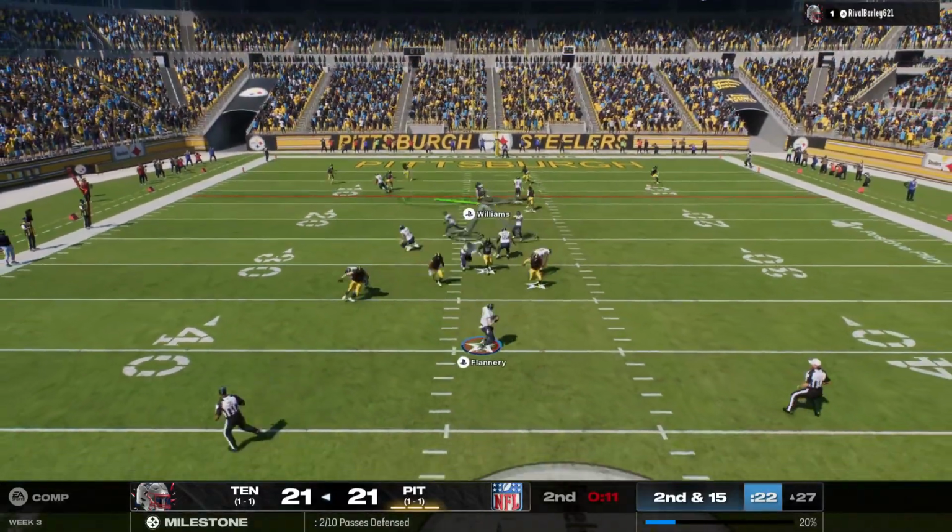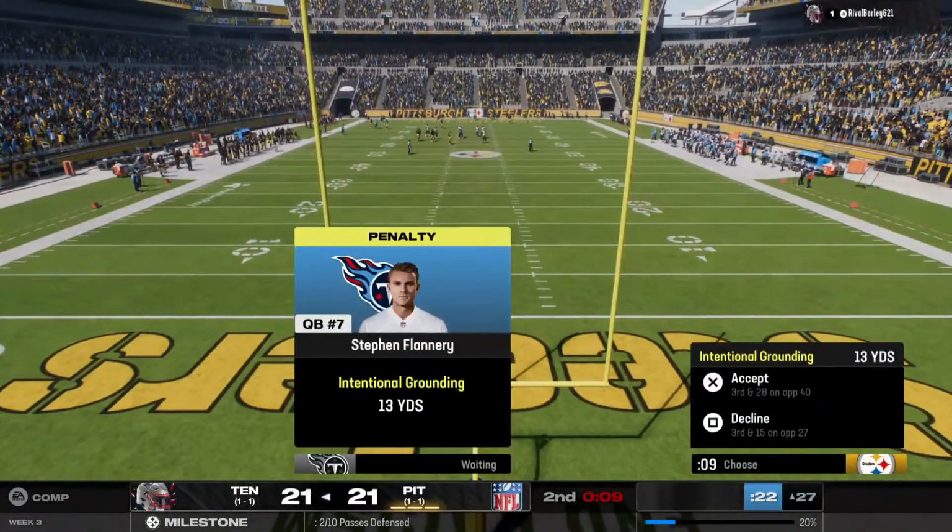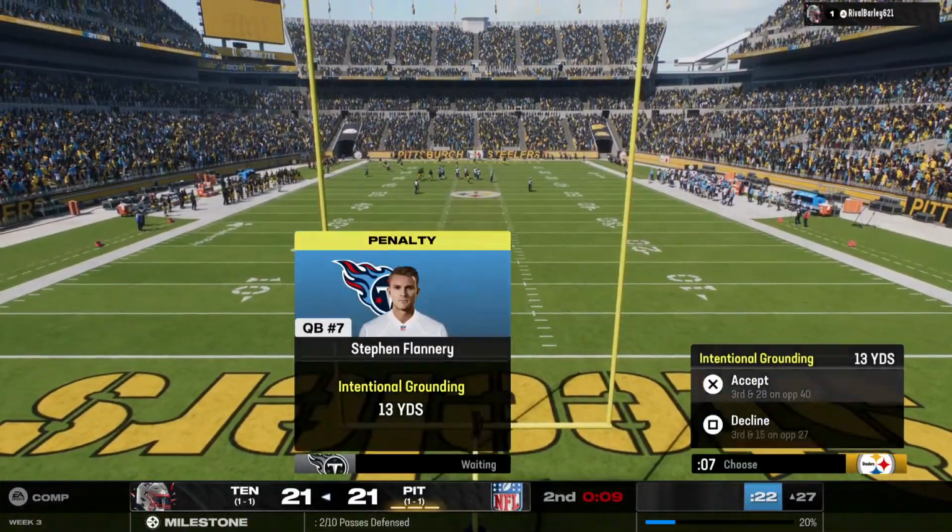Here's a throw. They'll just throw it away, but here comes the flag. There was nobody in the neighborhood of that one.